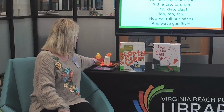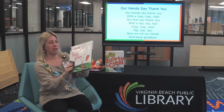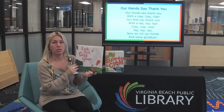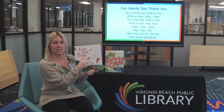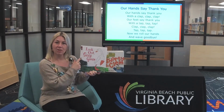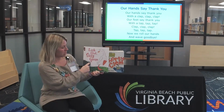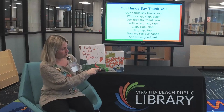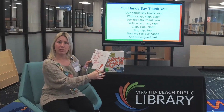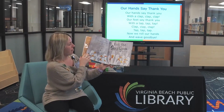All right. So before we sing our goodbye song, I have one more book for you. And this is a book about a goose named Susie. What letter does Susie's name start with? That is our letter S for today. And it's called Look Out Susie Goose. And it is by Peter Horvick. He is, again, both the author and the illustrator of this story. Look at that pretty blue.